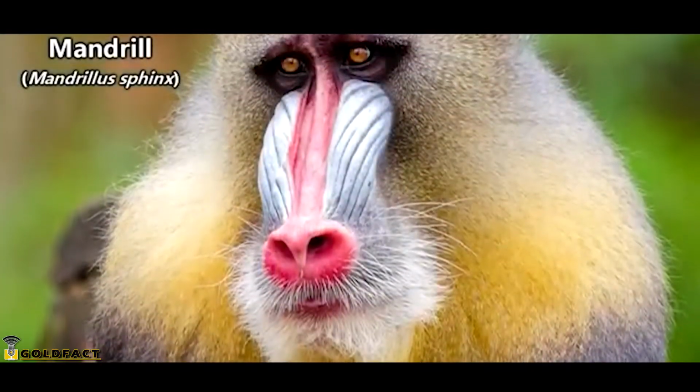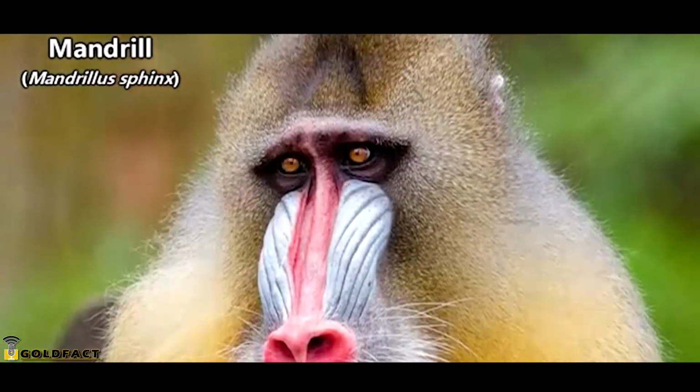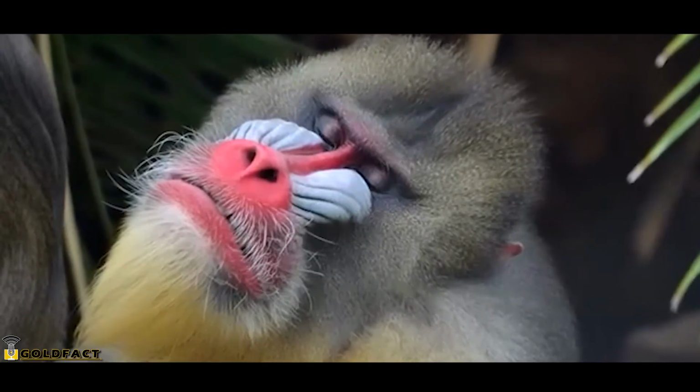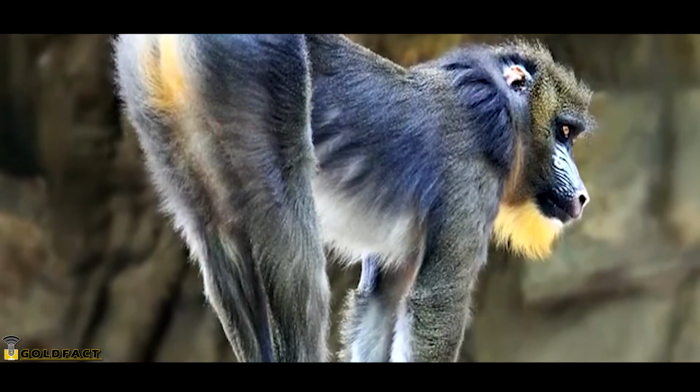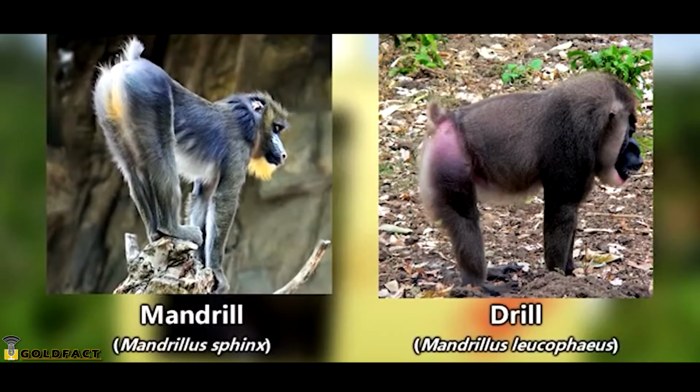Mandrills might just be some of the most colorful mammals on our planet. With their distinct red and blue faces, as well as their purple rumps, it's not difficult to distinguish a mandrill, even when they're side by side with their relative, the drill.